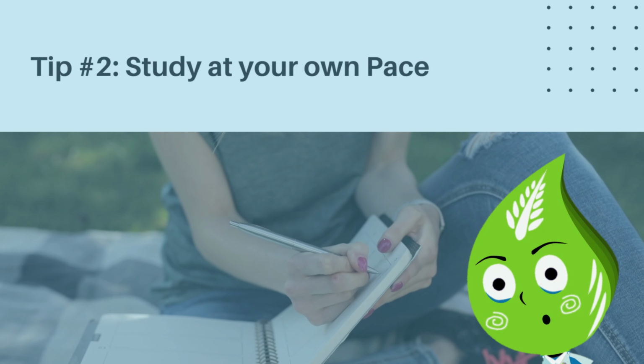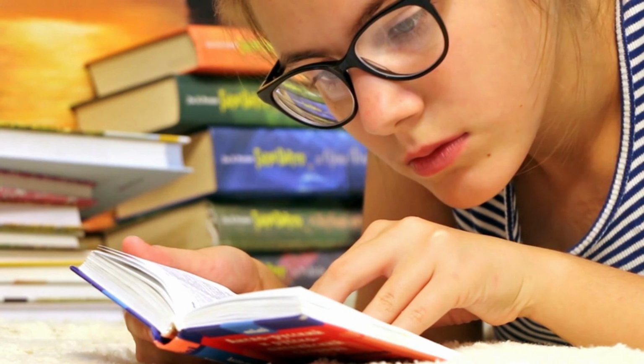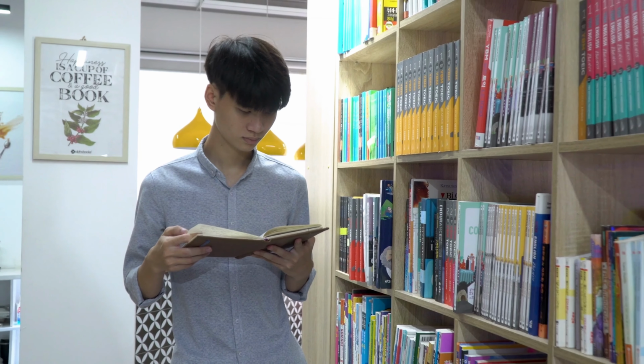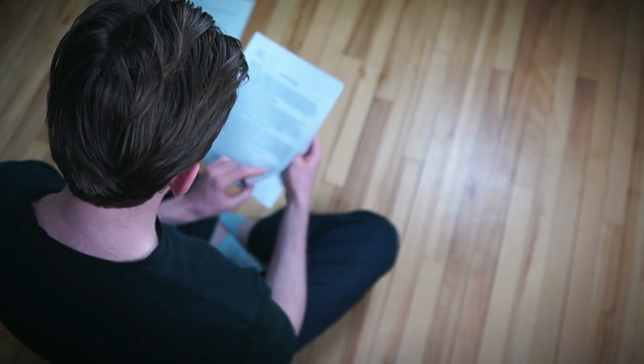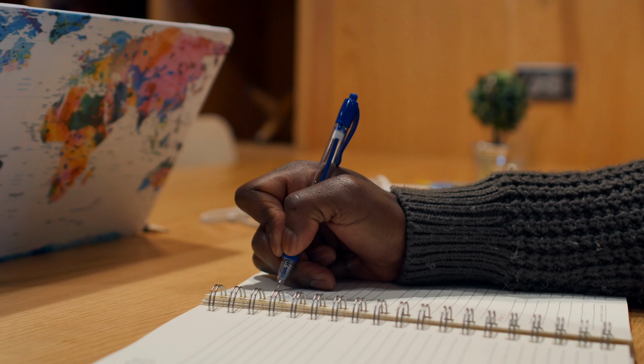and prevents burnout. Tip number 2, study at your own pace. Whether you prefer a quick sprint or a long, steady marathon, find the rhythm that suits you best. Everyone's learning style is different, so don't force yourself into a mold. What matters most is that you're comfortable and the material is sinking in.